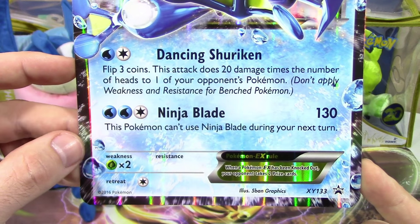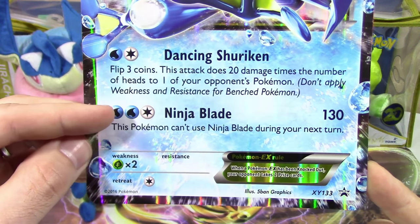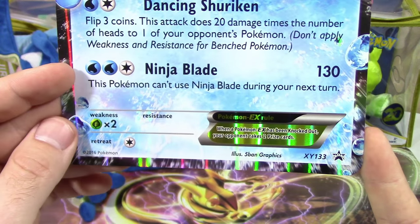Ninja Blade for 130 damage, and he cannot use Ninja Blade during your next turn if you're attacking with 2 water and a colorless energy. 1 retreat cost, which is pretty good, I guess.